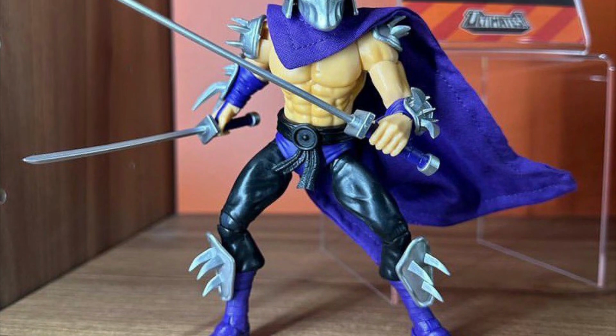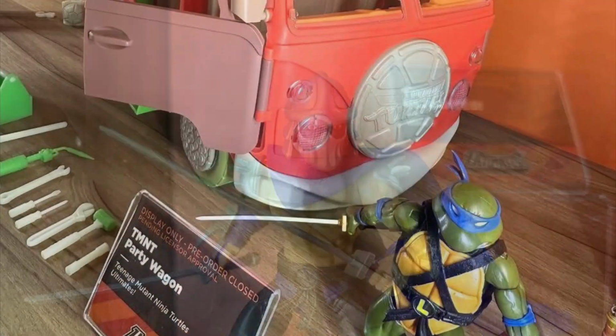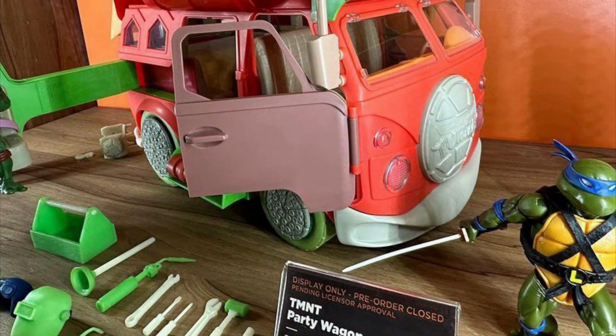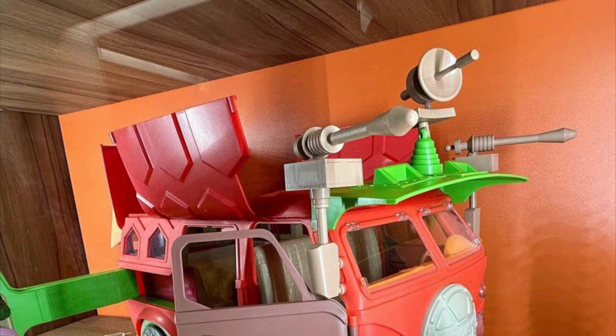Then we do have the Ultimate Shredder. This is the Shredder I do want to get from them. That's why I was holding off on their first version. This is like their second version. Then we do have the Party Wagon. Looking pretty damn cool there. They do have their Leonardo right next to it, so you can see the scaling.